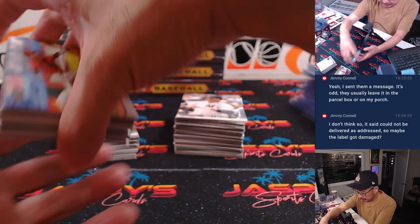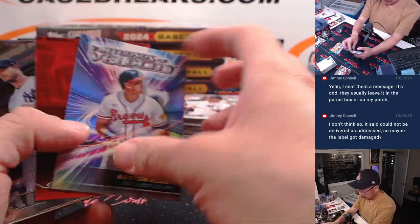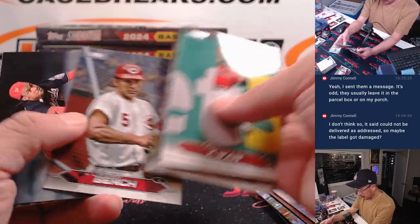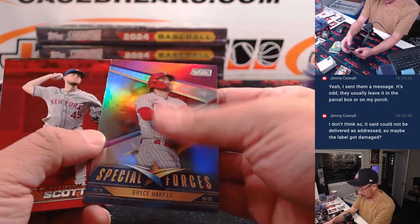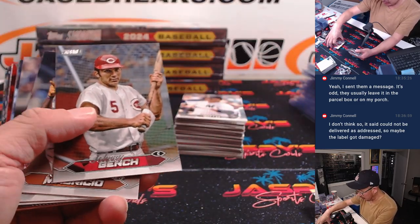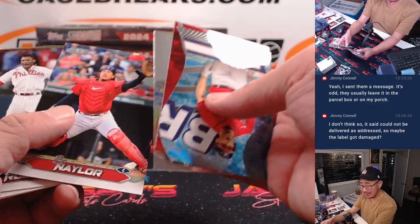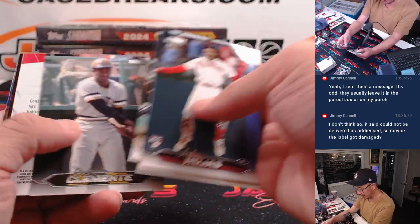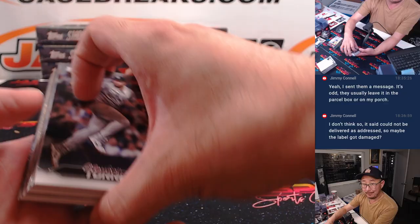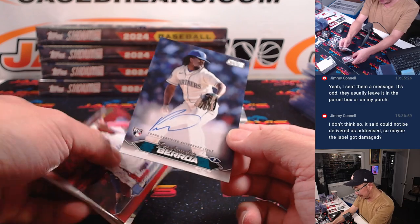All right. Another box. This is going to be a very long break, but it doesn't feel that long, because I think the two autos a box helps. There's something to look forward to in each box. I love this. All the cards are, for the most part, right side up, so I'm not flipping cards around.